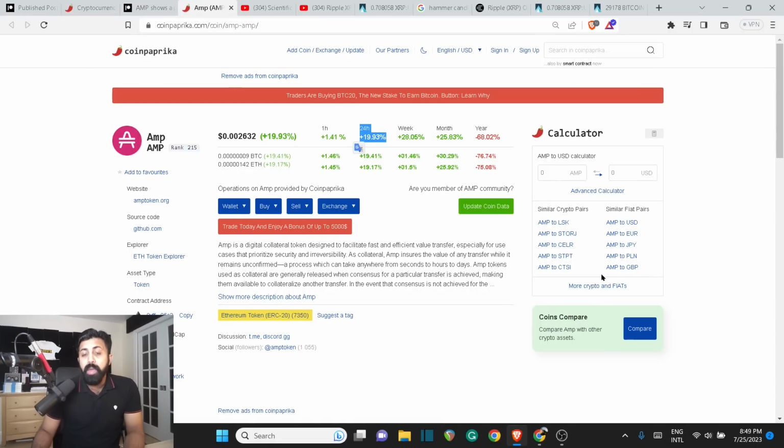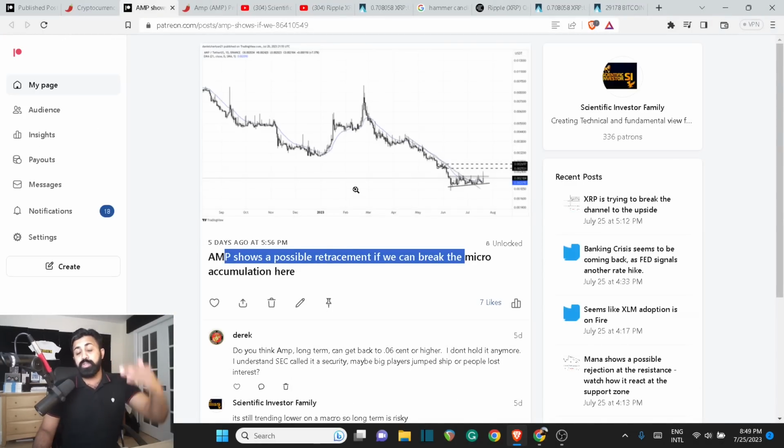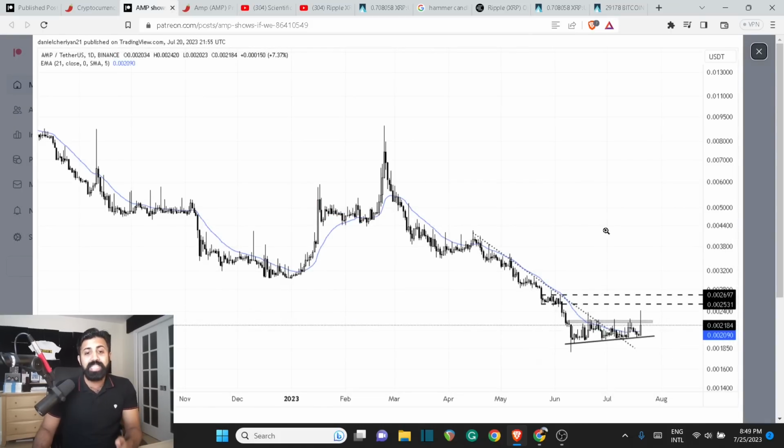Why is that so important? Because if you are watching that particular asset, you need to know it's down massively for the year, for the month, but it's about to run higher this week. That's what we shared here. I was giving you the idea that the trend is to the downside, so the retracement is going to be to the upside. And what was the range highlighted here? The top region was 0.002697. Where is the price right now? So it gives you an understanding that the language of technical analysis does give you an edge in the market to know where the price action is going.